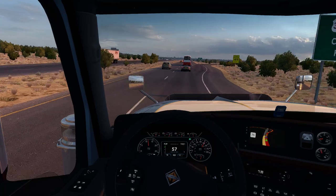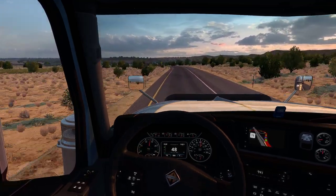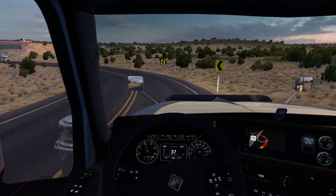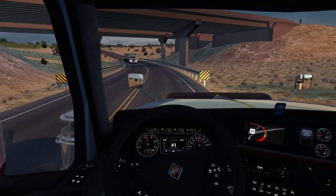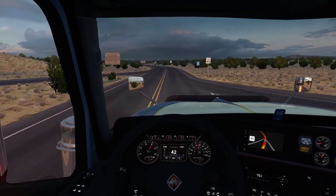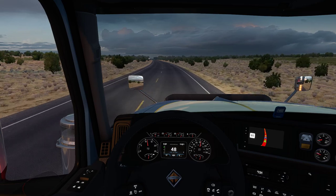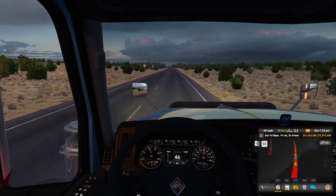So right now, guys, we're just kind of being quiet. Exit right. Enjoying the ride. Be extra careful, like I said. This truck has a tendency to try to overweight you. You have to be real careful with it. I hit the wrong button. Always hitting the wrong button. We got 110 miles to go.